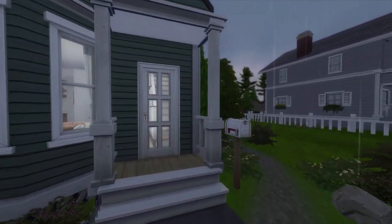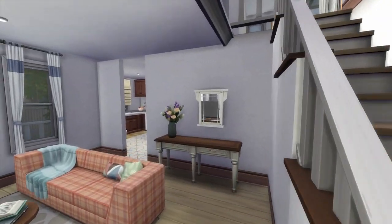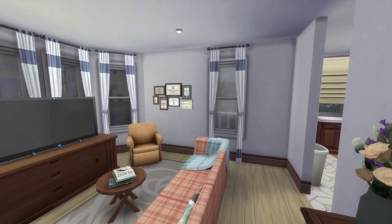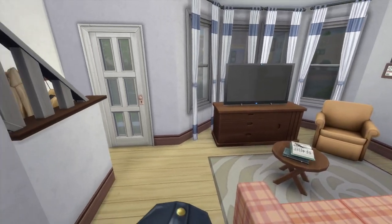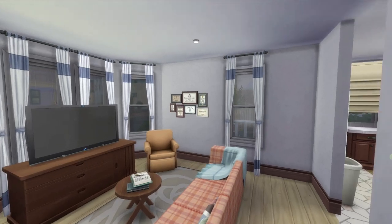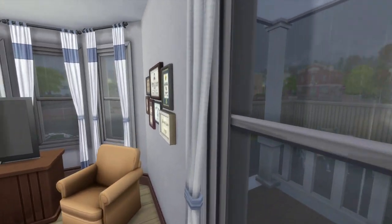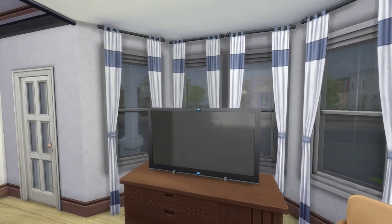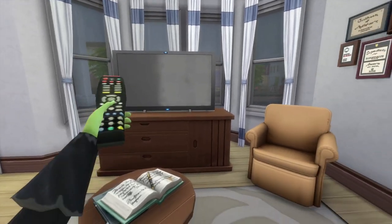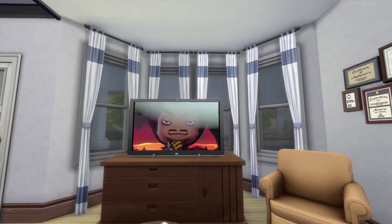All right, let's go inside. It's raining today. I thought about postponing this house video until the weather cleared, but I said let's go for it anyway. Look at this front room. It is nice. I love the shape of it. You can kind of tell the houses that are not made by EA. It looks better.